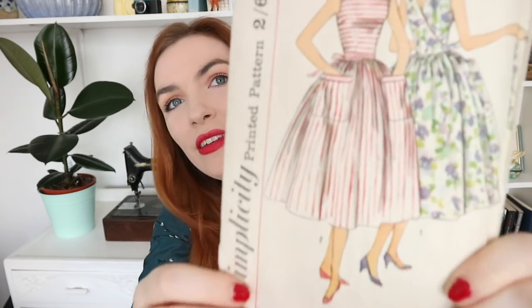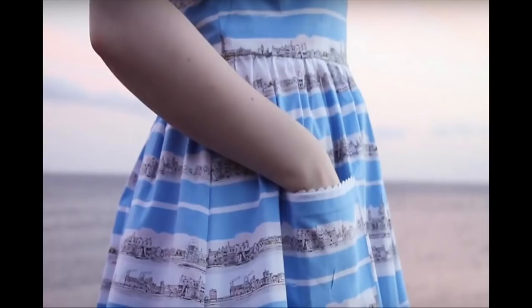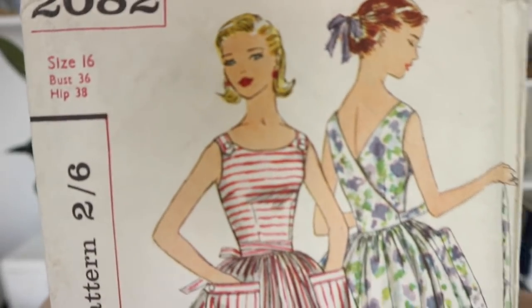I actually created a skirt inspired by this one with these pockets. It was the Christine Haynes, or Christina Haynes, oh my god, Emery dress. I will put a picture here, and I actually recreated this pocket inspiration onto that dress. So it just shows that if you have a few vintage patterns in your stash, you can have a look at how they've done the details and recreate it yourself. But yes, these girls are just so gorgeous.